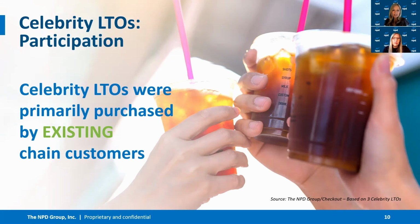I think this makes sense. A chain's loyal customers are more likely to have awareness of LTO offerings. They're seeing the messaging and the marketing. And since they're already visiting the chain, they're the ones who are looking for new items to spice up their routine and bring something new to their visits to the chain.